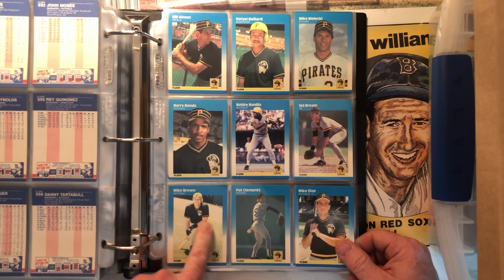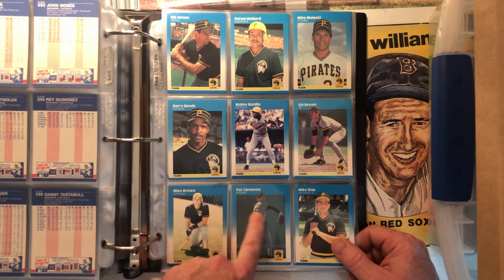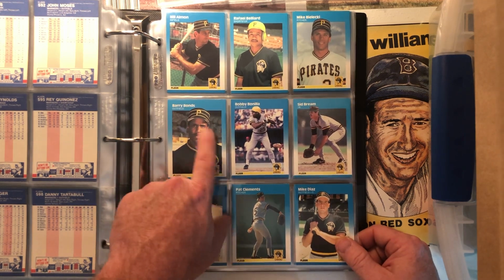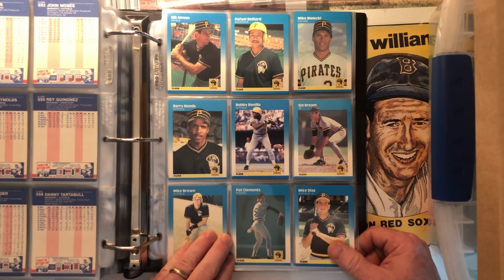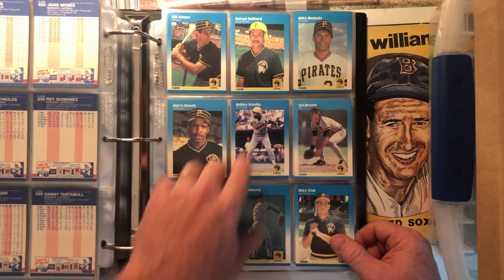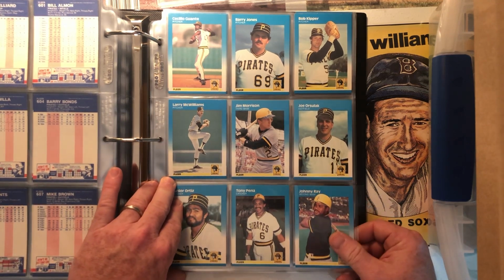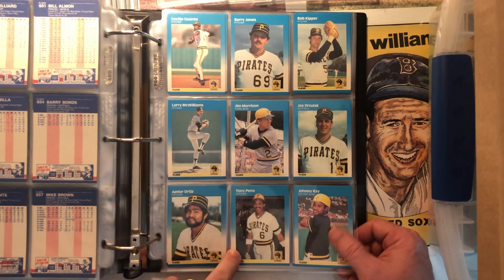Pirates, you could see where they had the beginnings of a great team that was going to contend for some possible championships down the road. They never could quite get over the hump. But Bonds, Bonilla in the outfield, along with Andy Van Slyke, Sid Bream, great defender, Rafael Belliard, a great shortstop. Defensively, of course. I think he hit 2 home runs over his entire career. There's Tony Pena.